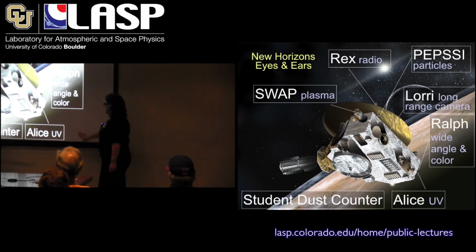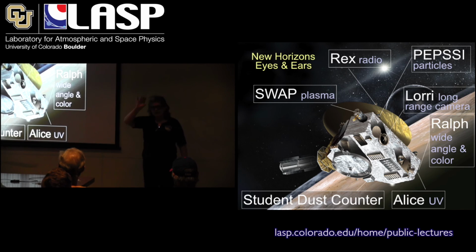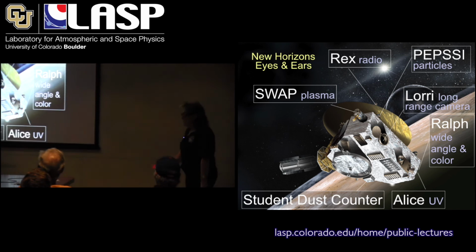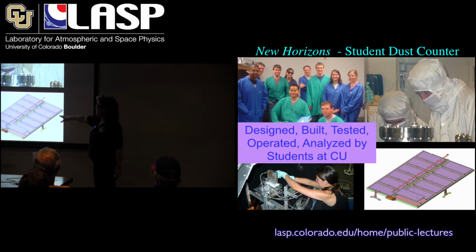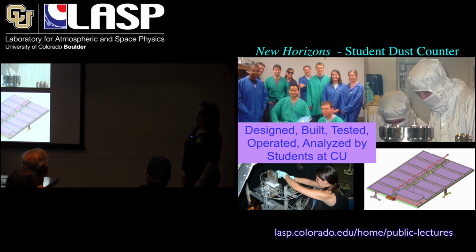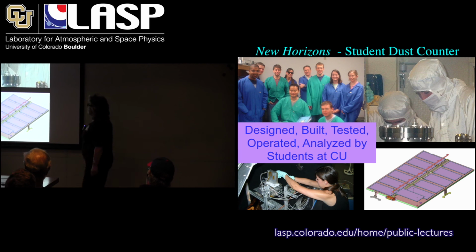Now, in the UV, the ultraviolet, we have an instrument called ALICE that will look back at the sun and look at stars through the atmosphere. And we have two instruments, PEPSI and SWAP, that will look at charged particles, the solar wind, and the interaction with the solar wind. But the most important of all of these instruments here is the student dust counter that was designed, built, tested, operated, and the data analyzed by students here at LASP in this building. And this is the first time that a student-built instrument has gone out into the outer solar system to make exploration. So, what does it do?